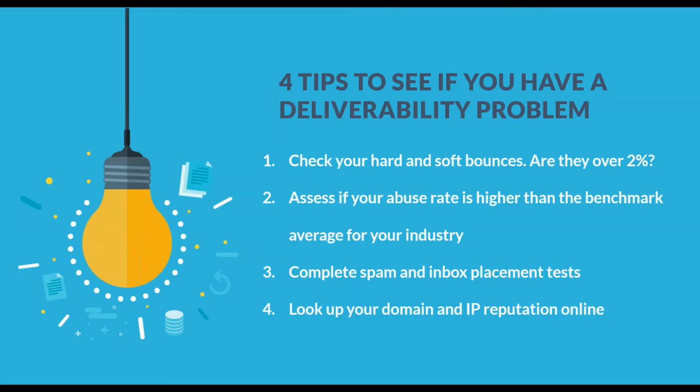So some things you should look for to see if you have a deliverability problem is checking if your hard bounces and soft bounces are over 2% of your total send list. Additionally, check if your abuse rate is higher than the benchmark average for your industry. That Return Path benchmark report I mentioned previously is a great asset to get those numbers. They have information on industry averages as well as location-based averages to really provide yourself with a standard of what is good and what is bad.